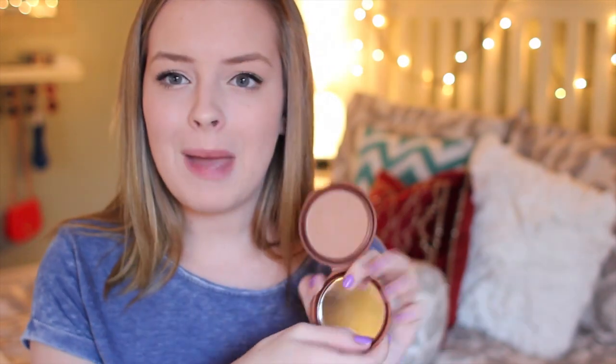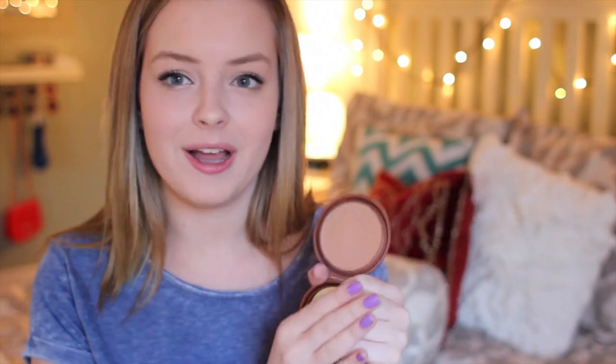It's the perfect matte brown color. There's no shimmer to it at all, which makes it perfect for contouring your face, and I just totally recommend it because it's amazing. As for blush this year, my favorite would have to be Milani's Baked Blush in Luminoso.